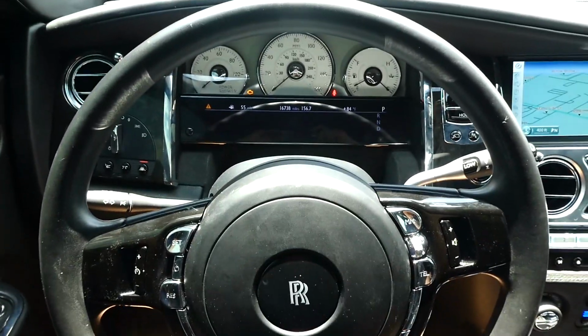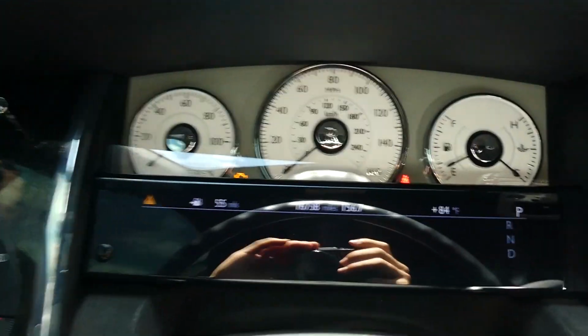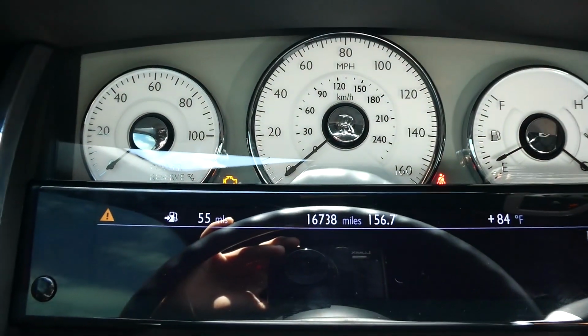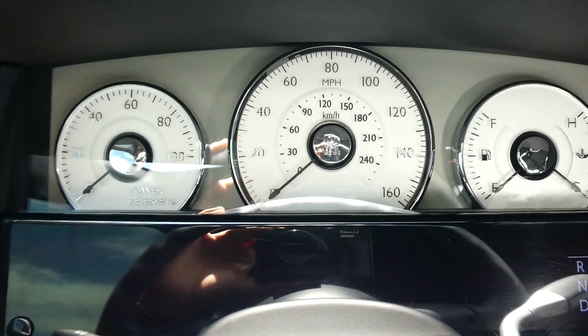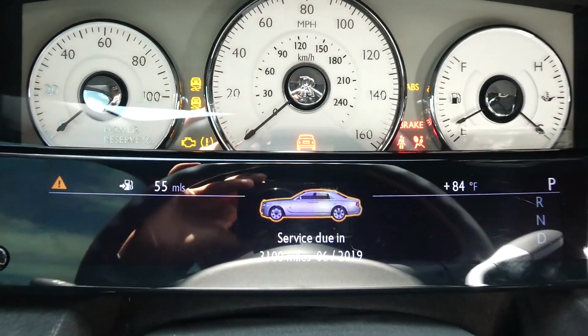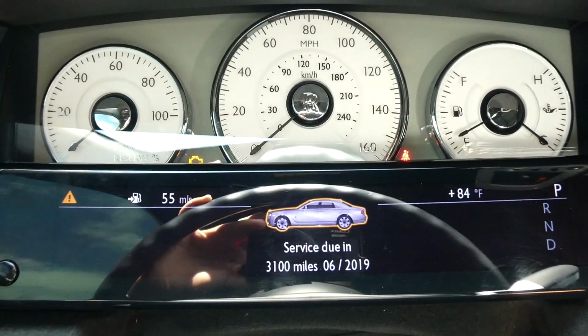Let's move on to the driver's area. So as you can see, starting with the instrument gauge cluster, you have a nice beautiful screen right there that if I go ahead and turn it off, everything will die down, as you can see. But if I turn it on, you can see all that screen below there, and you can also see the instrument gauge cluster right there.